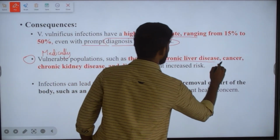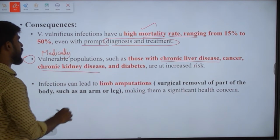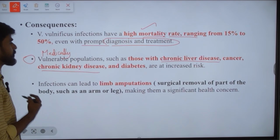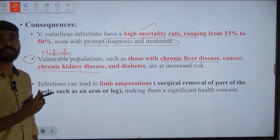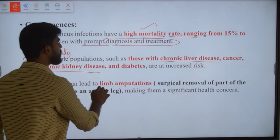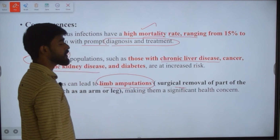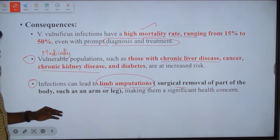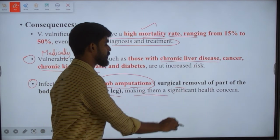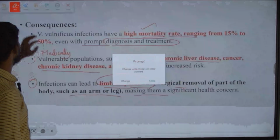Those who have chronic liver disease, those who are suffering from cancer, those who have chronic kidney disease, and even people with diabetes are the most medically vulnerable, and they are at increased risk of being affected by these bacteria. And the infection can lead to limb amputation in certain cases. What is limb amputation? It is the surgical removal of a part of the body such as an arm or leg. It's called limb amputation, thus making this a significant health concern. So these are all the consequences of this particular infection.